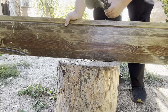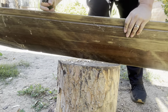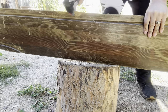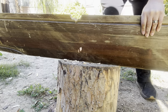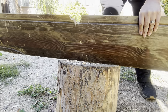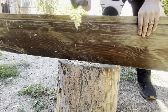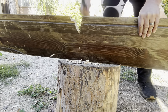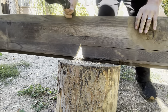But since I have this though, I'm gonna chop through it for you guys and see how fast I can get through this. And this is oak, mind you, from a headboard. Just removing material. You see that? Man, with just a few freaking swipes.